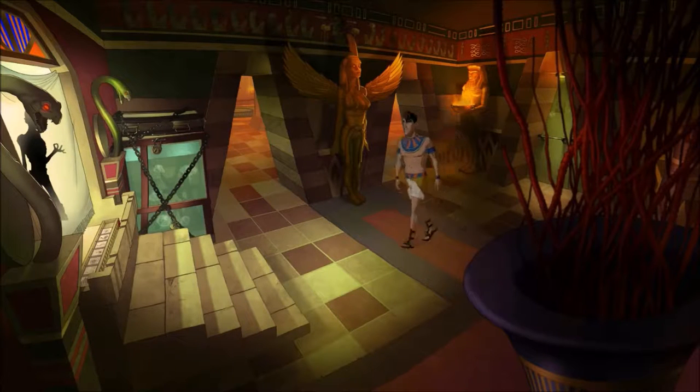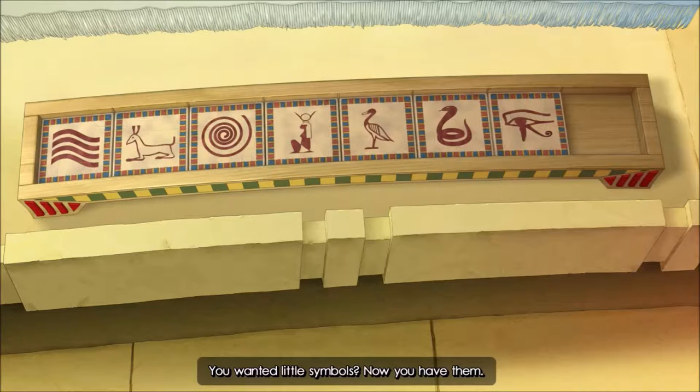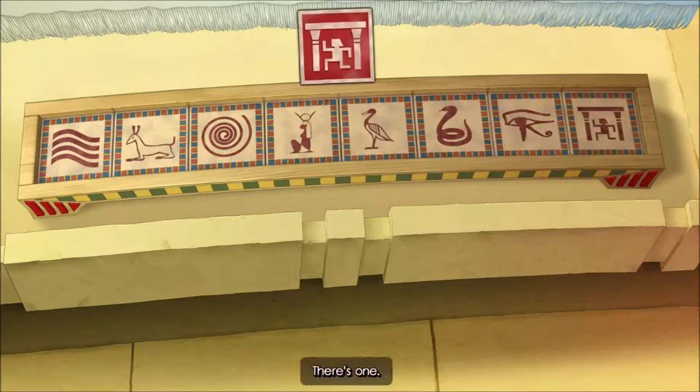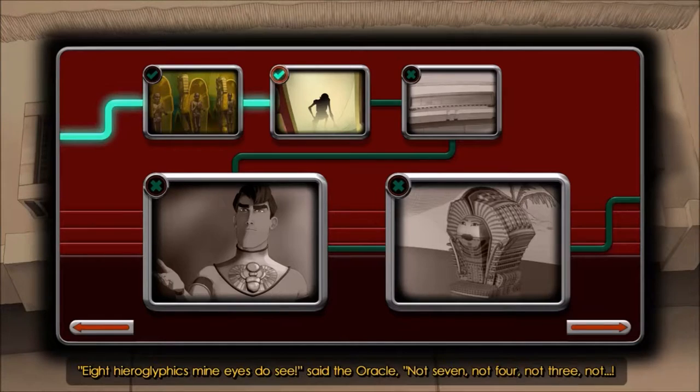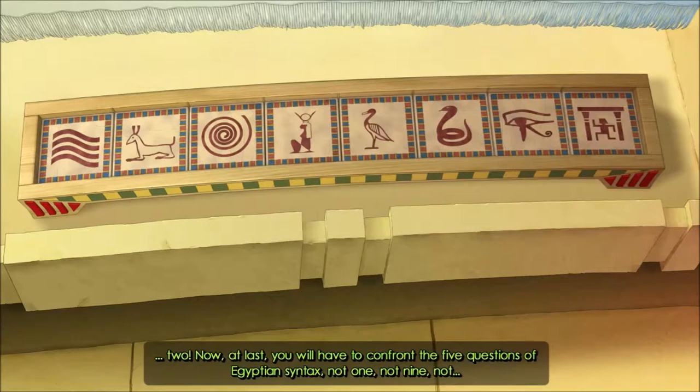Oh my god, then I've got all the hieroglyphics. You wanted little symbols? Now you have them. Yes. There's one. 8 hieroglyphics mine eyes do see, said the oracle. Not 7, not 4, not 3, not... Can we get to the point or what? 2. Now, at last, you will have to confront the 5 questions of Egyptian syntax.